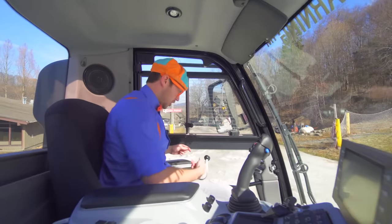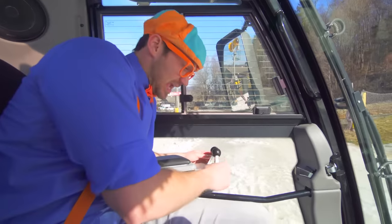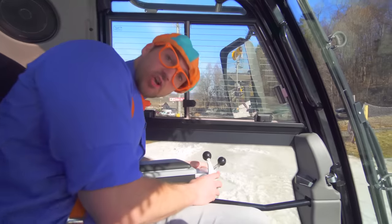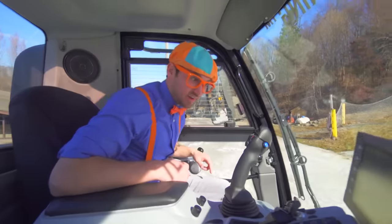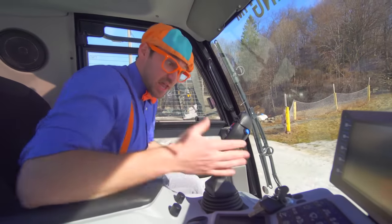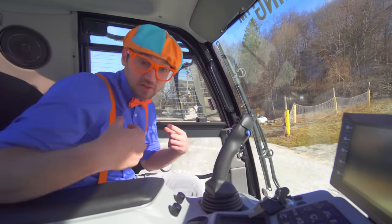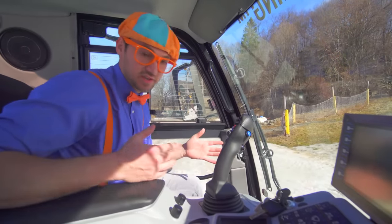Ooh. Look at this! You see these two knobs? Yeah, these are the track sticks. They make you go forward, backward, and then you can turn left and right. Whoa! What is this? This is a joystick. This is what you use to control the blade and the tiller in the back. Wow! So many cool functions.